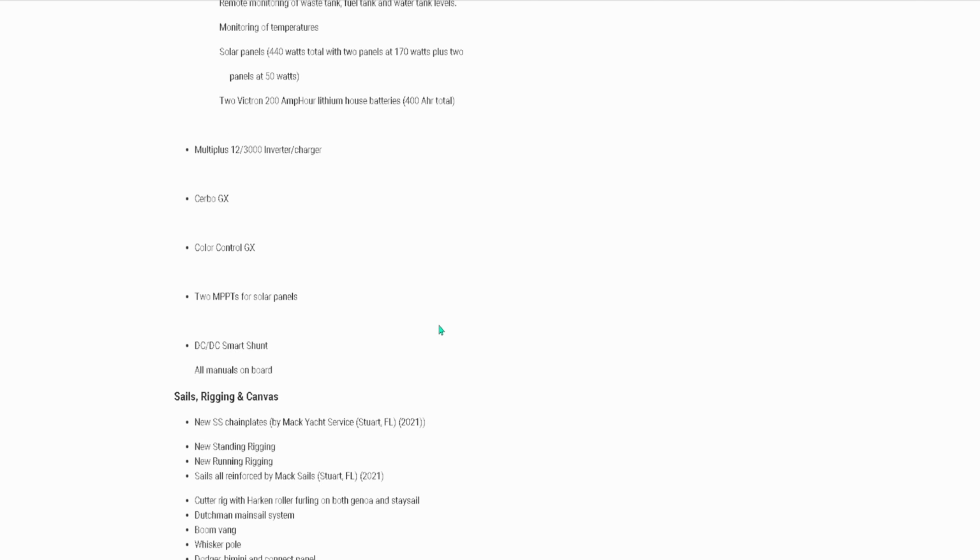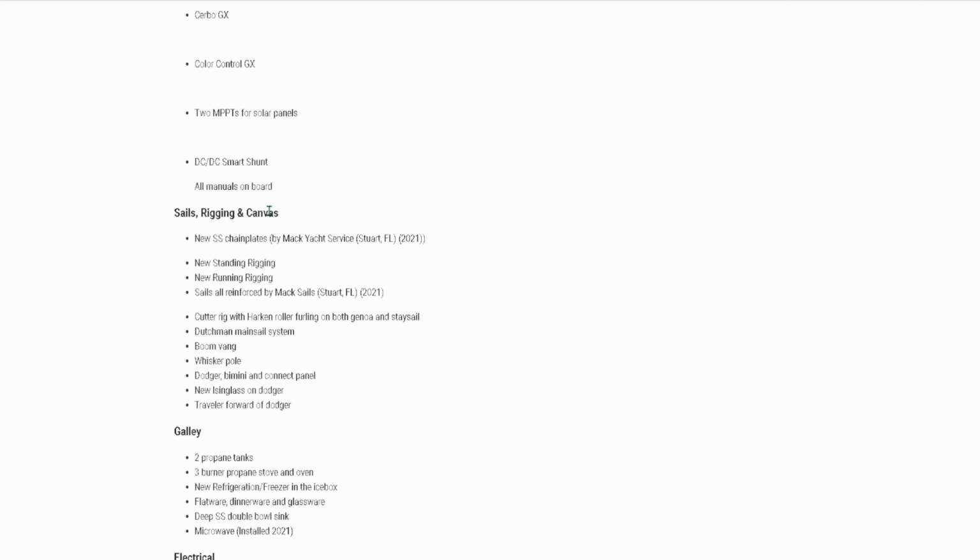And every time you're going through a listing, you're going to see this stuff. Sails, rigging, and canvas. Not every time. If they're a decent broker, they'll tell you. So new chain plates, 2021. Sails reinforced. You should have just bought new sails. You went cheap there. You reinforced them. Just buy new sails. It's the foundation of your sailing future. That right there makes me not want this boat already.